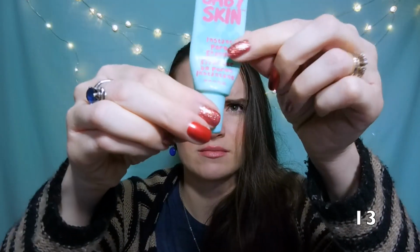I do not have very much left. Like, I have a tiny bit left here in the bottom. So that's 13. And then I have the Revlon Photo Ready Concealer. 14.